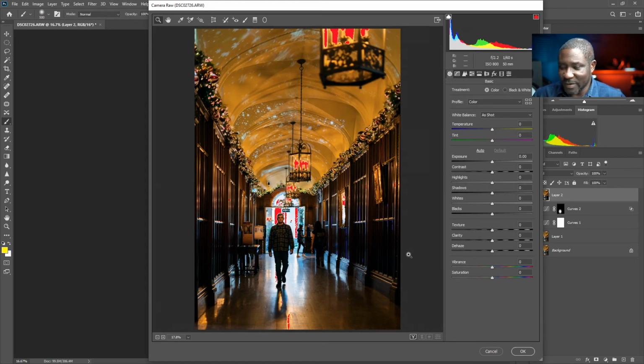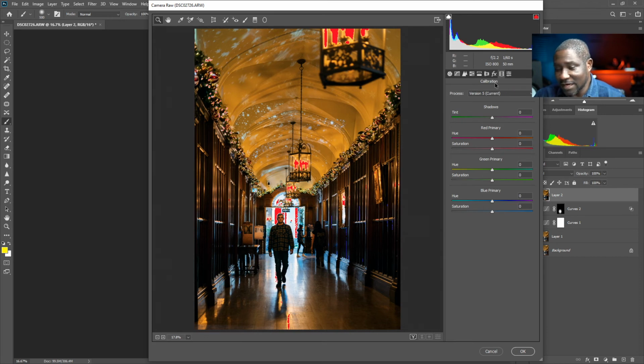And this brings you back into Camera Raw, which essentially is another version of Lightroom. What I'm going to do here is go down into the calibration tab, and I'm going to make some adjustments to this color grade, right? I'm going to change a little bit of the color and shift them around. So I'm going to take the primary greens and bring them down to maybe somewhere around here for now. We're going to play around with this for a little bit and see what we can come up with.